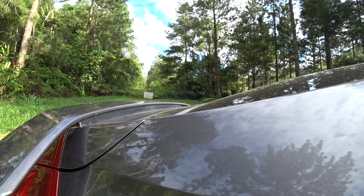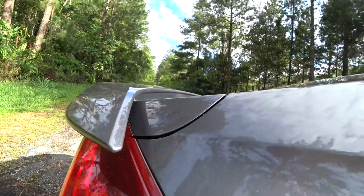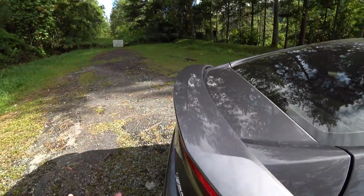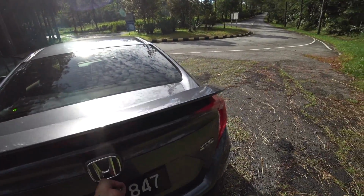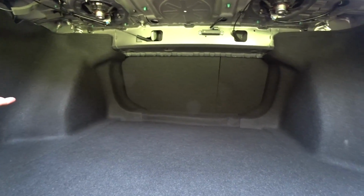I'm not sure if this is aerodynamically designed, to be honest, because just look at it. It's like a wall here. Maybe the wall creates a pressure zone pushing the car down. Maybe. No, no qualms here.